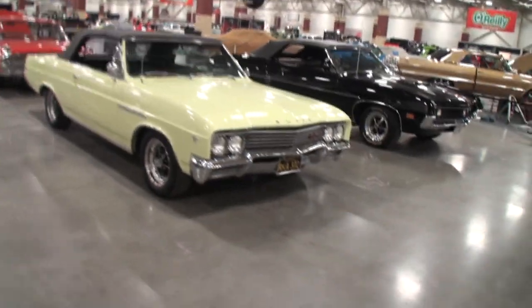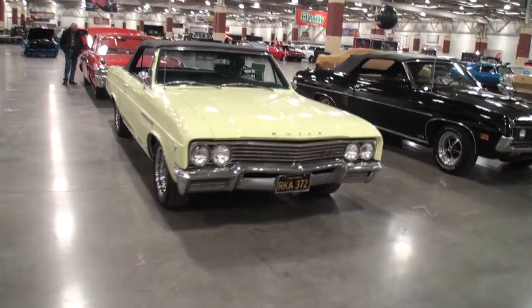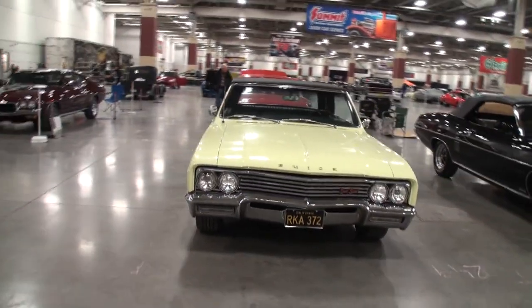65 Buick Skylark Convertible Grand Sport. And why this one out of all the cars in the world? Well, this just came from California, so it's rust-free. Very, very nice car, all original. And you haven't even driven this one yet. Barely. I know it runs and shifts. Let's take a look. Come on right alongside me. So let's take a look at the Buick Grand Sport.